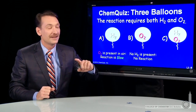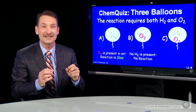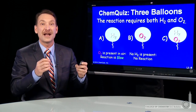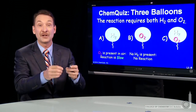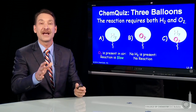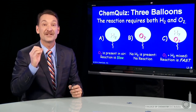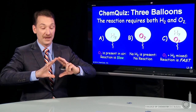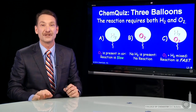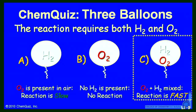The third case, I have hydrogen and oxygen intimately mixed together. Now in this case, when the flame comes through the balloon, hydrogen and oxygen are primed to react. They're very close to each other. A hydrogen doesn't have to go very far to find an oxygen. The reaction occurs very rapidly, and it's the rapid reaction that forms the concussive force, the sharp bang that you get out of this explosion. So in this case, the answer is C. The oxygen and hydrogen mix forms the fastest reaction and the loudest bang.